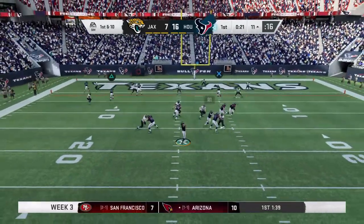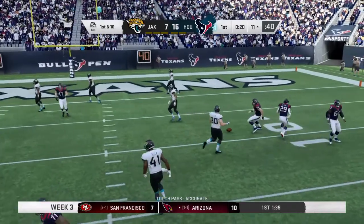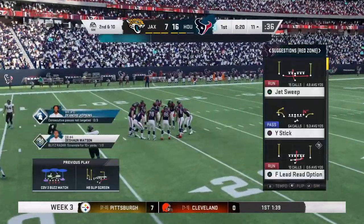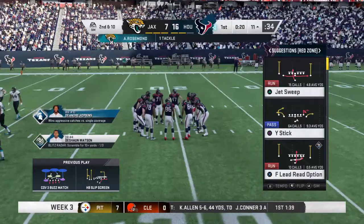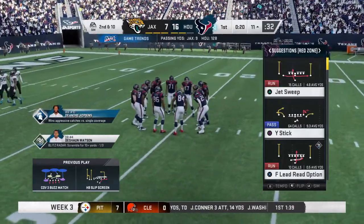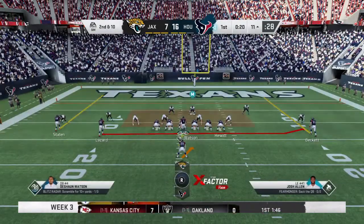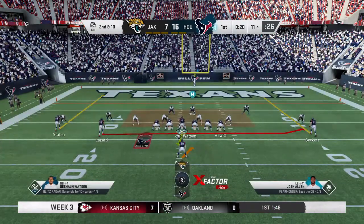900 career catches now. All right, the applause is beginning, right? The applause is going on. That puts him just outside the top 20 all-time in the NFL. Next in his sights at 903, Wes Welker. Rarefied air. So now 2nd and 10 after the incompletion on 1st down.